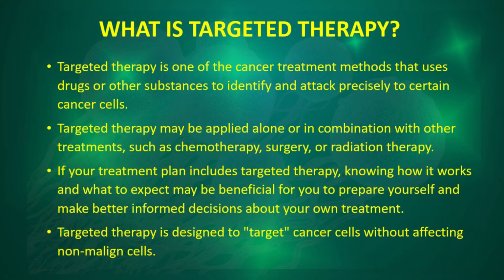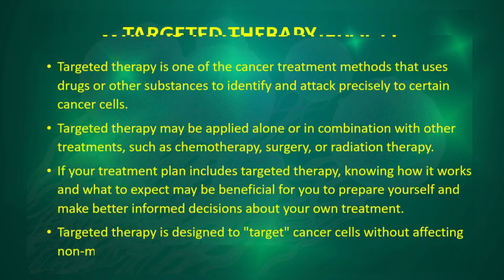If your treatment plan includes targeted therapy, knowing how it works and what to expect may be beneficial for you to prepare yourself and make better informed decisions about your own treatment. Targeted therapy is designed to target cancer cells without affecting non-malignant cells.